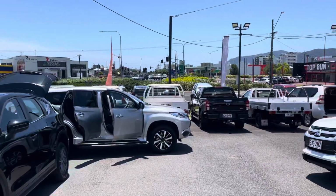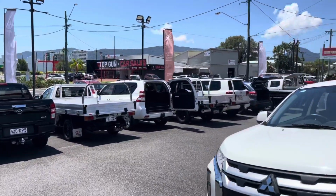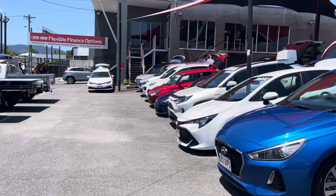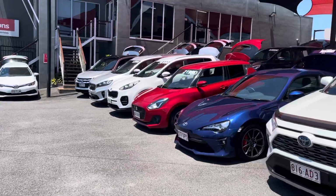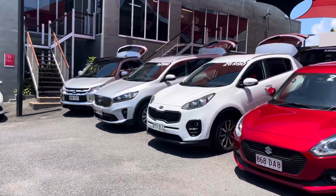So what I would like to do for you today is a high definition virtual tour of our 2018 Kia Sorento. Basically I just want to go down to the vehicle and give you a look at what vehicle you're actually looking at trying to purchase with us today. I know it's a little bit warm here in far north Queensland at the moment. We are actually feeling the heat.